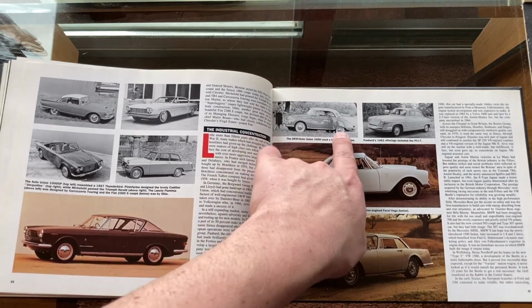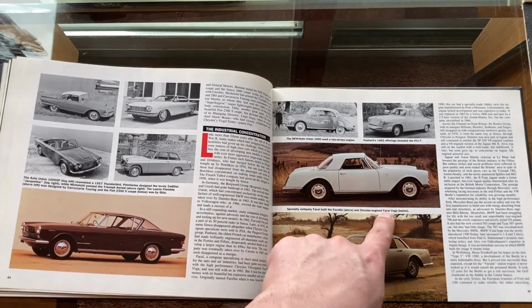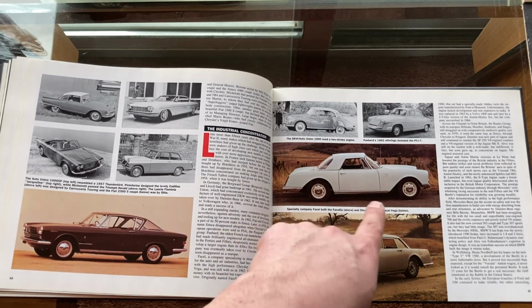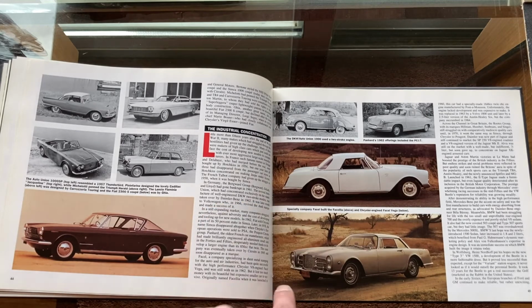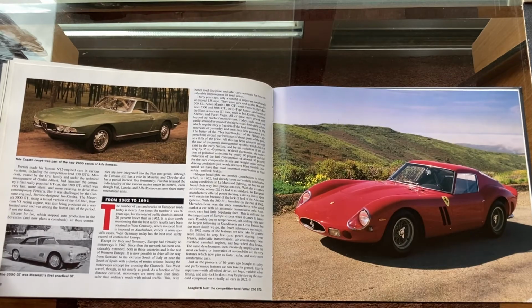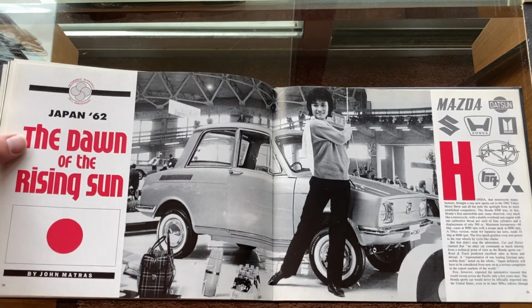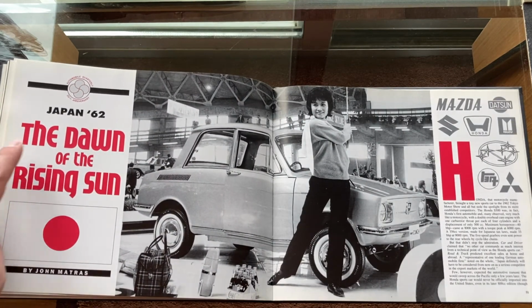An Auto Union DKW right here. A name that I can't really pronounce. Vega. Well, this is like a specialist sports car. They have two of them here. Ferrari GTO, one of the most famous cars ever. And here's a really neat and interesting chapter. The Dawn of the Rising Sun.